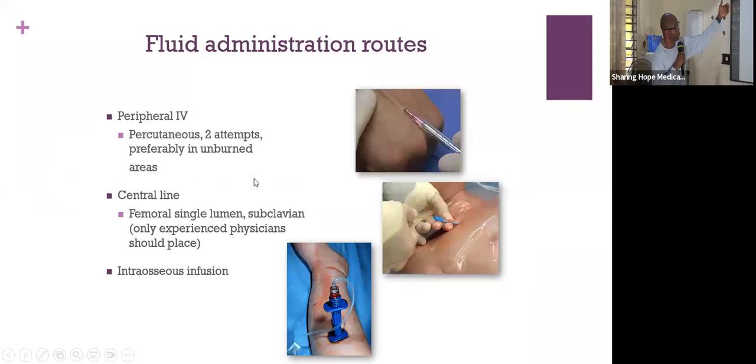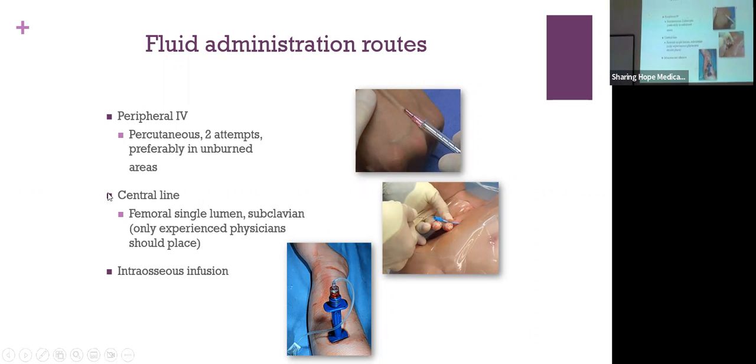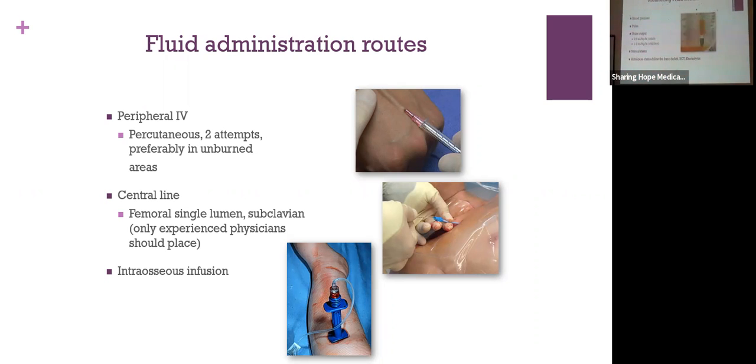So this is basically IV fluid for the patient. This is the fluid infusion function. Most times, our patient comes in with a full thickness burn. You can't get veins. You can't get anywhere to put an IV.